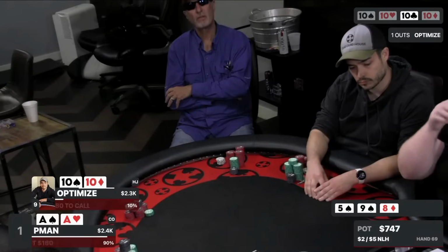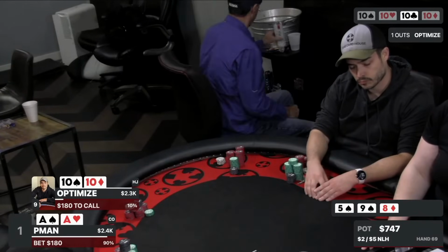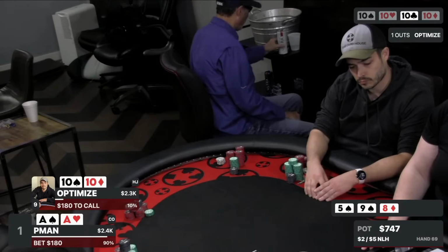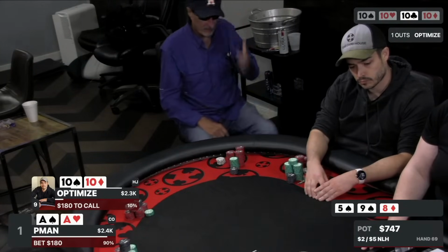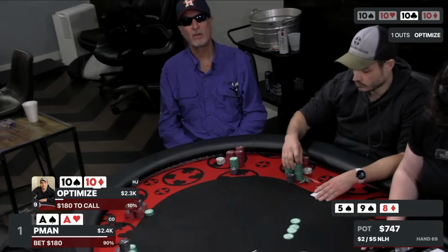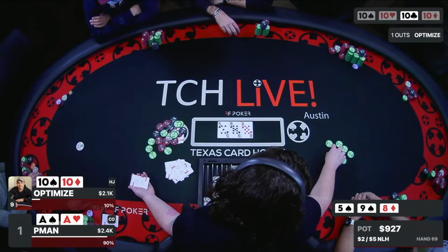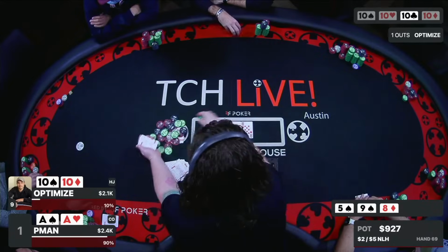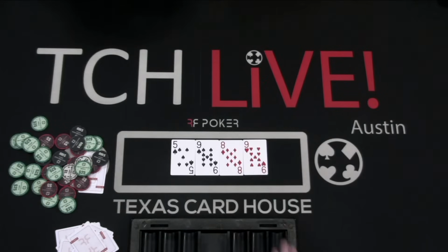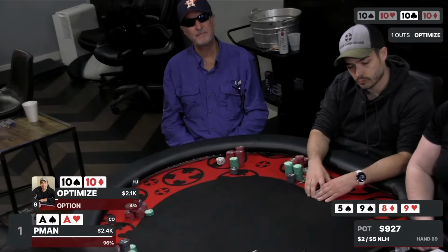And P-Man's going to go for the 1/3 C-bet, as he'll often do. And I think Optimize probably just has a call. Yeah. I think a raise only gets you action from a better hand. You really don't want to let your opponent play perfect. The only raise that would call is some sort of spades, right? Yeah, he makes the call. We'll see if Optimize finds himself any improvement on the turn here. The 9's going to pair, which might actually slow P-Man down a little bit here.